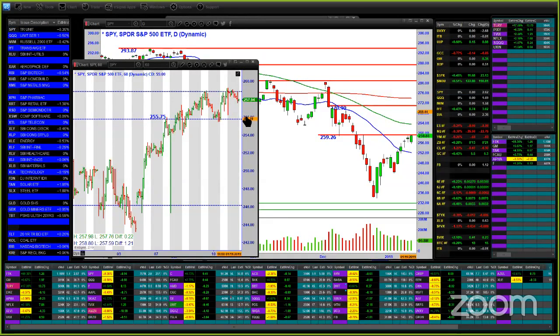And so is this going to be a trading range? Does it go sideways up here? Those are the things that we want to look for today, to where then it maybe pushes up to test the 260 or maybe this 50 MA. There's an unfilled gap over here.